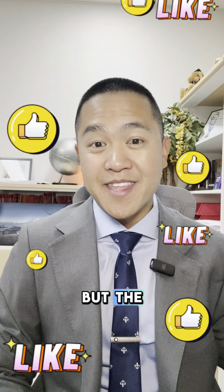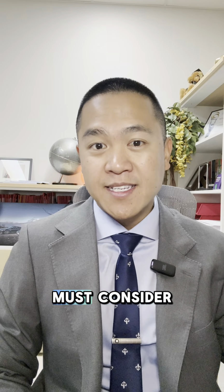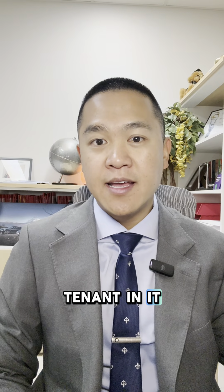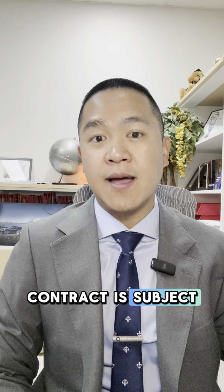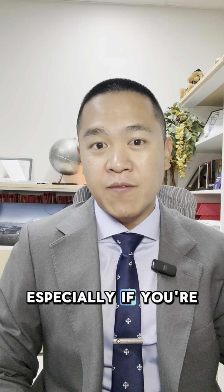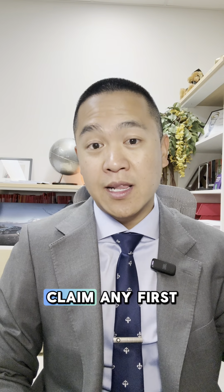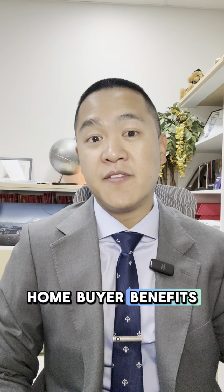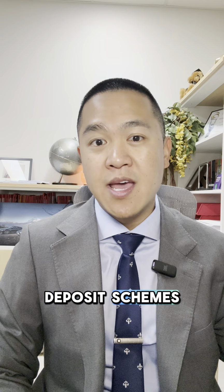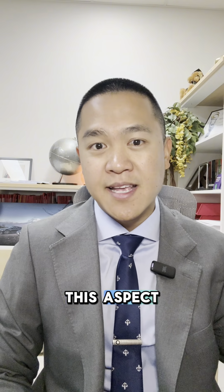You've bought it, but the tenants come with it. When you're purchasing property, one thing that you must consider is whether the property has a tenant in it and whether the contract is subject to existing tenancies. Especially if you're a first home buyer and you want to claim any first home buyer benefits like stamp duty exemptions or deposit schemes, you must consider this aspect.